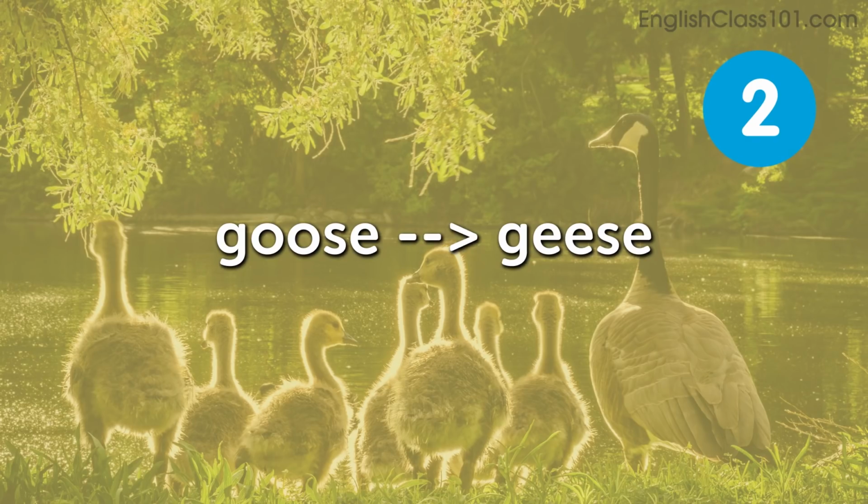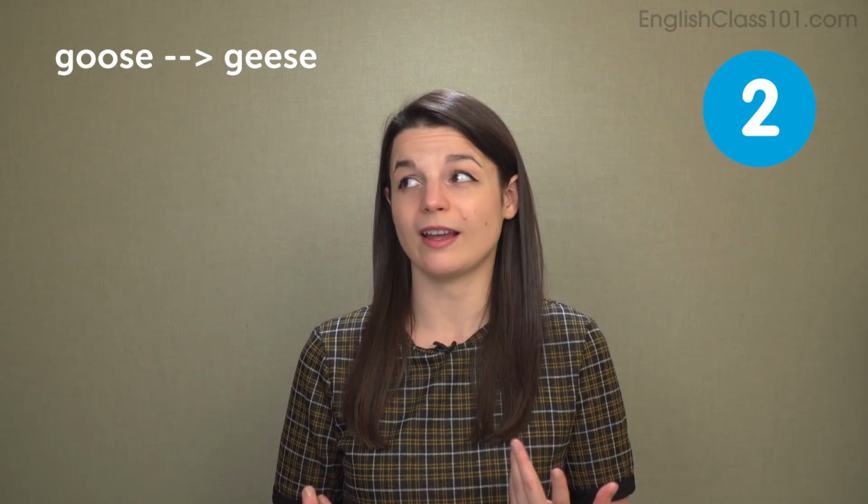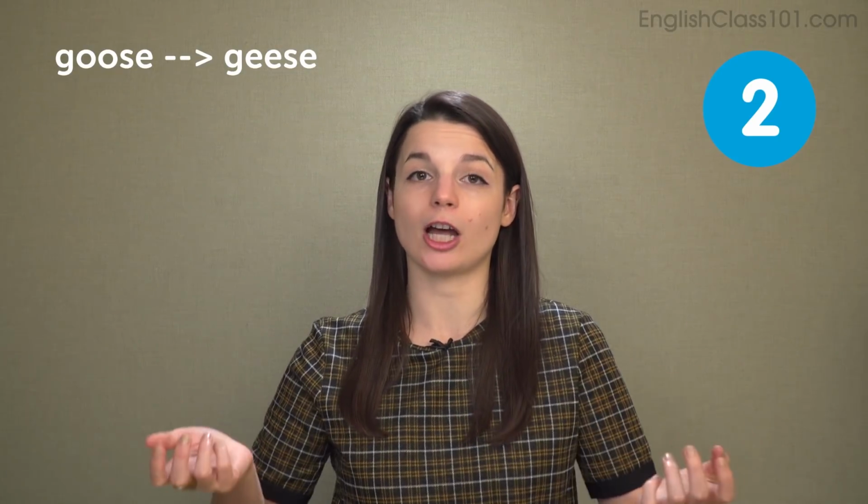Goose, geese. So the next word is goose. A goose is a kind of big, noisy bird, really. But a goose in the plural form becomes geese. So one goose, two geese. The collective noun as well. The noun we use to talk about a group of geese is a flock of geese. We use flock for birds, actually, for collective nouns, except for like crows.